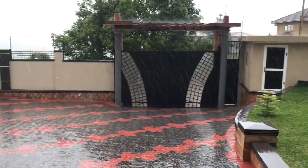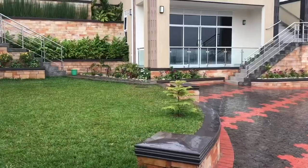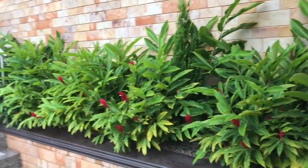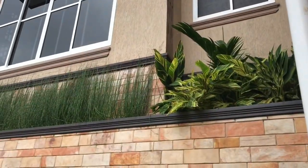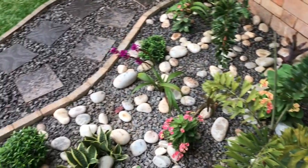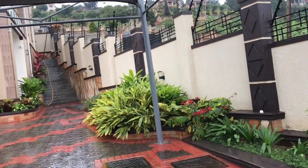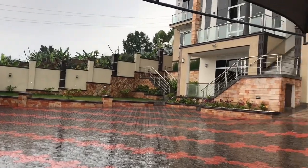This is the parking lot. It's big enough to accommodate at least 7 cars. And then this beautiful green space with very lovely flowers that just make the house look so attractive. The fence is electric with CCTV cameras all around, even through the house. I forgot to mention that earlier.